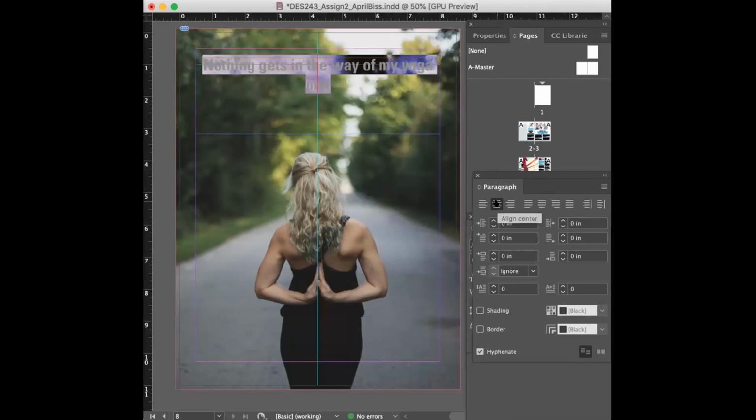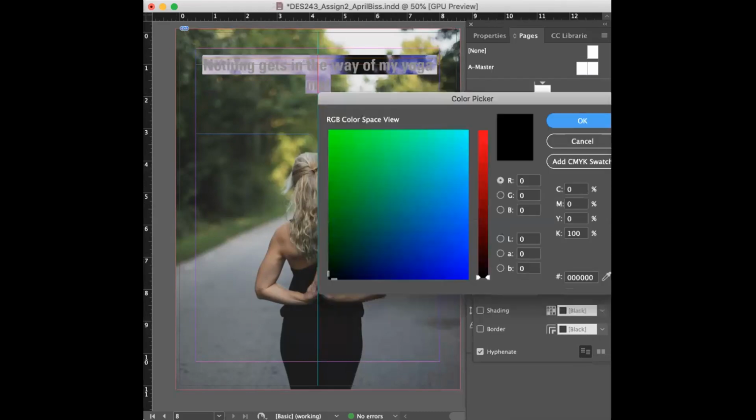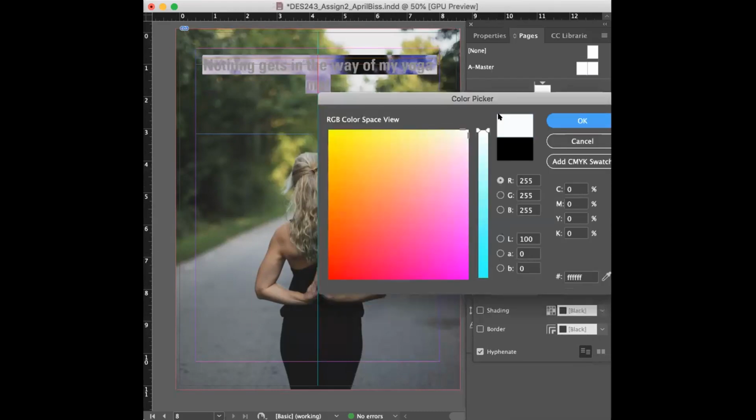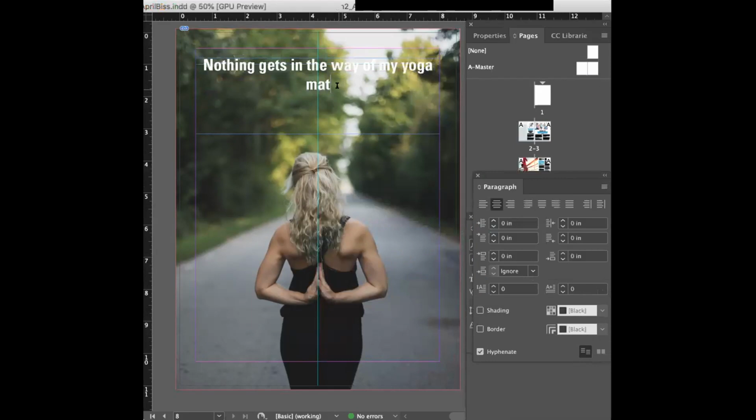Now I'm going to go to paragraphs, set this as centered. I like everything centered for my layout just because it's all about balance. Yoga is about being centered. And then, obviously I need the type to be readable. So I'm going to double click on my text color and change it to white just for now.